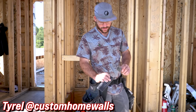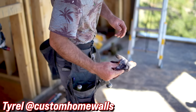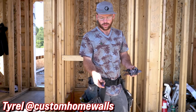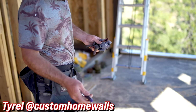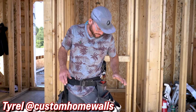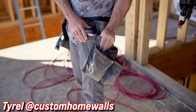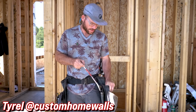And one of these little Occidental tool sleeves. I keep gloves in there. And I keep an extra pencil with a little bit of colored keel, usually purple or blue, just for doing layout. And then on the fastener side, got the nail bar sleeve. Really only use like the bigger one. It's easier to get the cat's paw in.